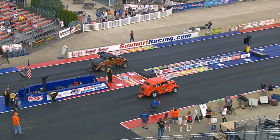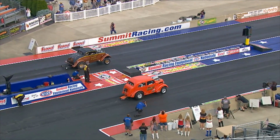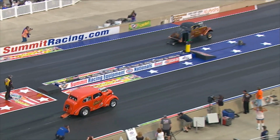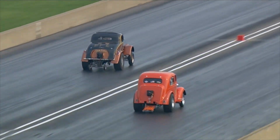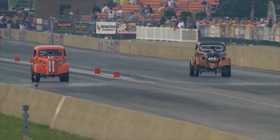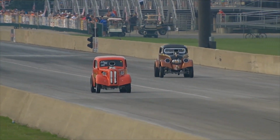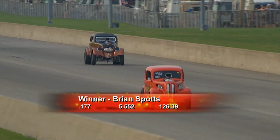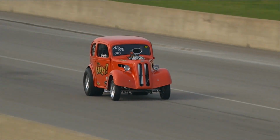Of course, Brian Spots qualified number 1. Saw Mickey Hale take that low ET away from him with that 5.56. Brian'd like to get her back. Wow, Dave Cobb left before the tree was activated. So Brian Spots going to go down through there. But woo, Brian gets low ET back at 5.552, 126. So Spots goes to the semis and gets Dave Cobb, Mickey Hale, and Allen in the semifinal rounds, AA gas supercharged.